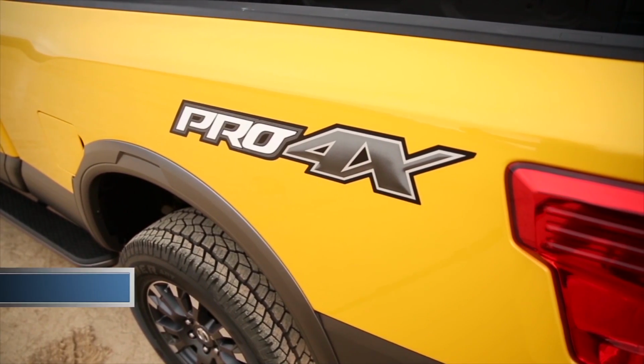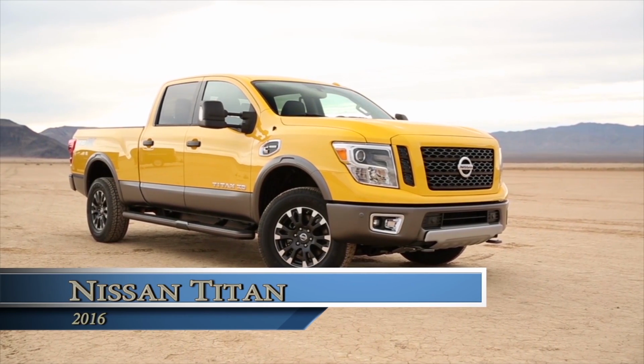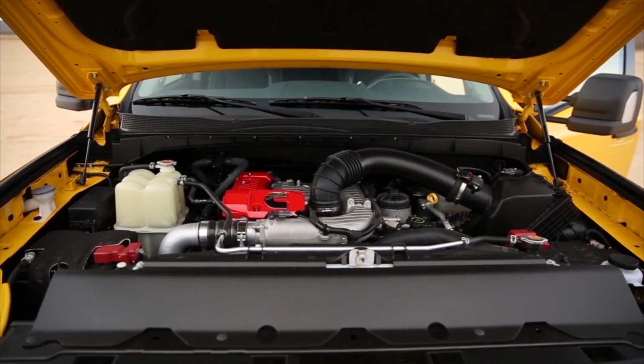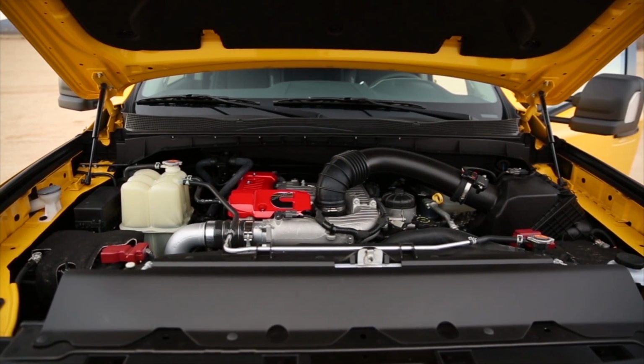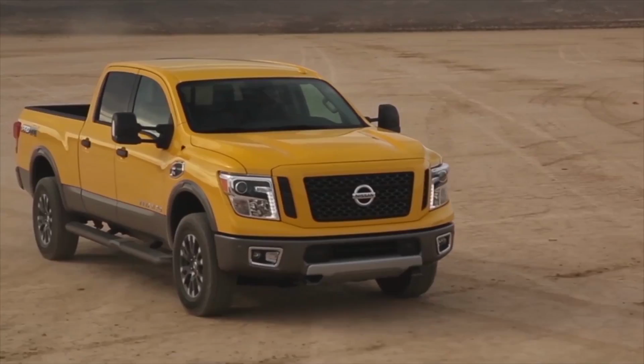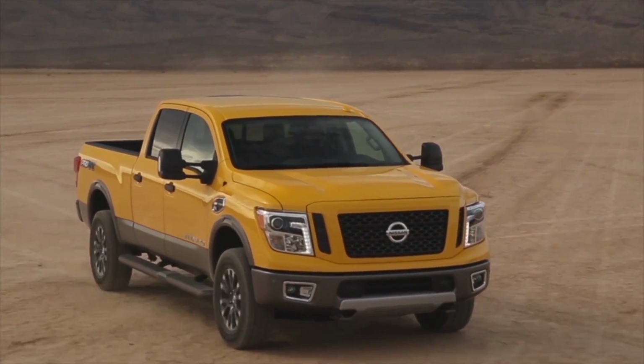Finally, a nominee for North American Truck of the Year, the new Nissan Titan XD with a Cummins diesel engine. The engine is a 5-litre V8 turbo diesel that produces 310 horsepower, and you can get a choice of either rear-wheel drive or all-wheel drive. Now, whether you're hauling a load around the farm or hauling a load down the freeway, there are many trucks to look at at the Portland International Auto Show.